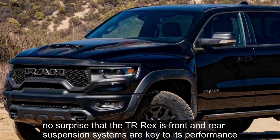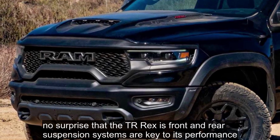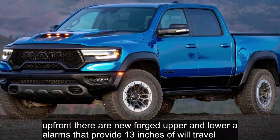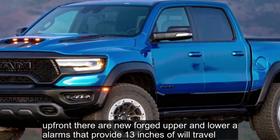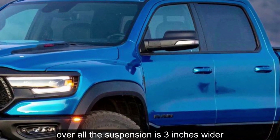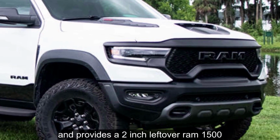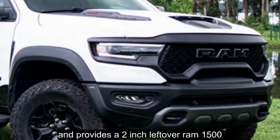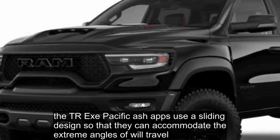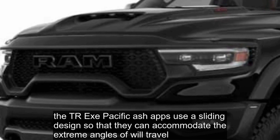No surprise that the TRX's front and rear suspension systems are key to its performance. Up front, there are new forged upper and lower A-arms that provide 13 inches of wheel travel. Overall, the suspension is 3 inches wider and provides a 2-inch lift over a Ram 1500. The TRX-specific half shafts use a sliding design so that they can accommodate the extreme angles of wheel travel.